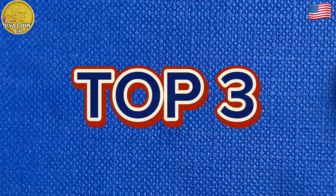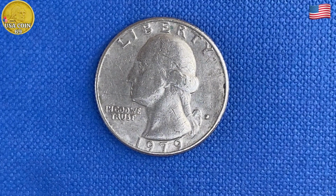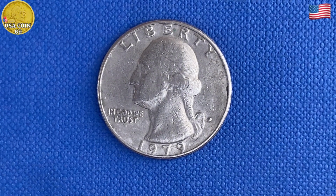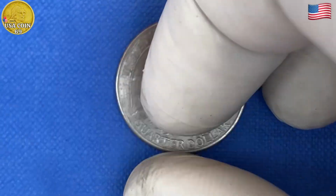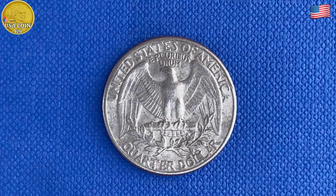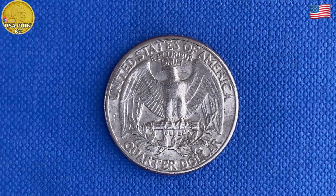Top 3. If you've ever taken a close look at your spare change, you might have come across a coin that seems a bit more worn or unremarkable than the rest. But what if I told you that some of these seemingly ordinary coins, such as the 1979 Washington quarter, could actually hold a hidden value worth thousands of dollars?